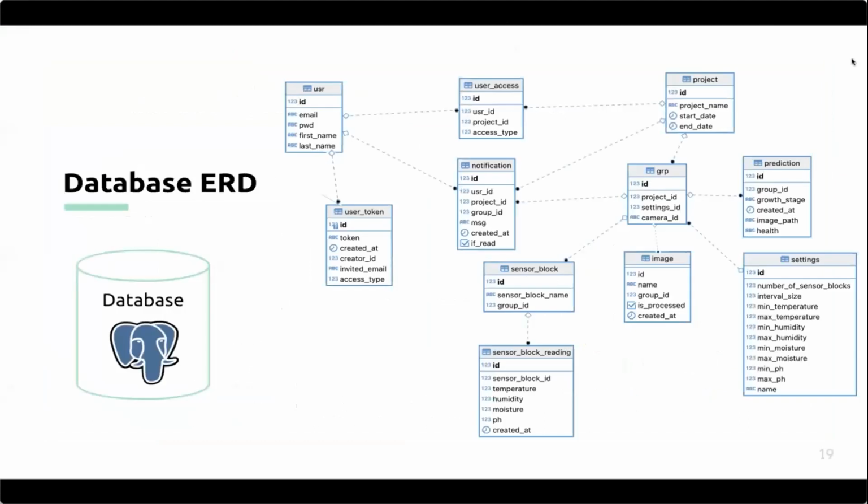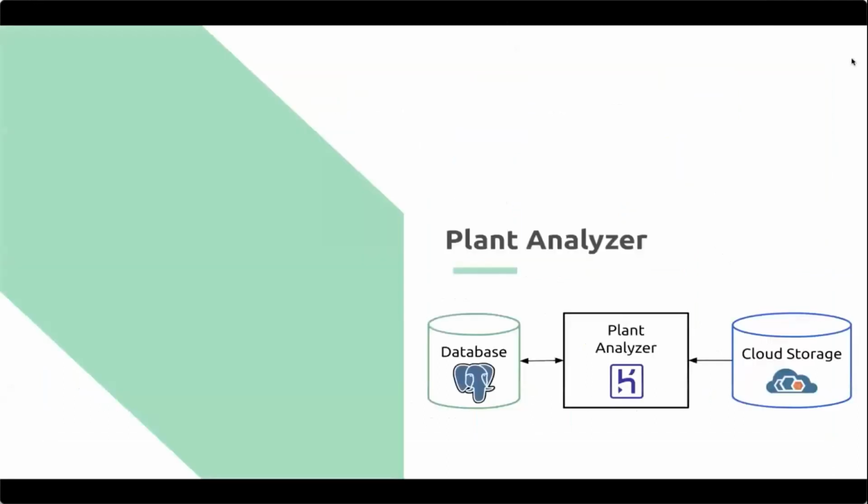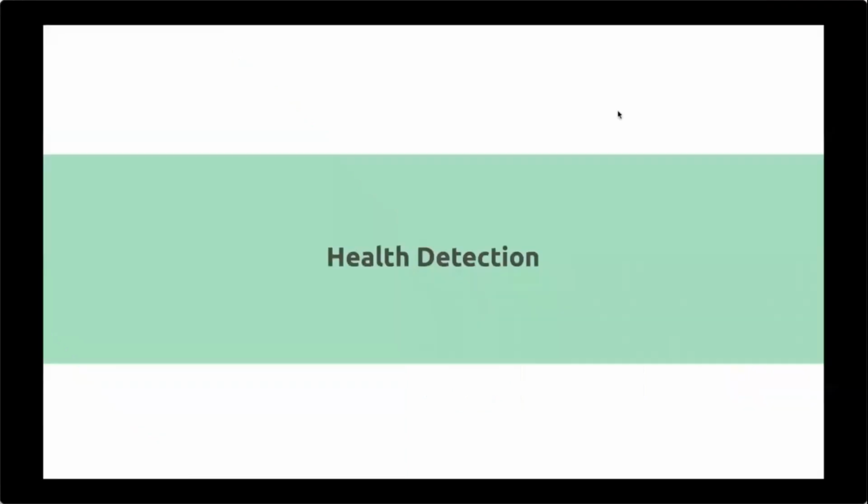And here's our updated database entity relationship diagram. However, for the sake of time, I'll not be going through it. Rather, it's here for anyone that would want to know anything about it. Now, Farah and Mariam will take us through the AI portion of our project.